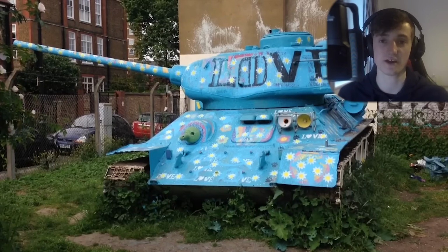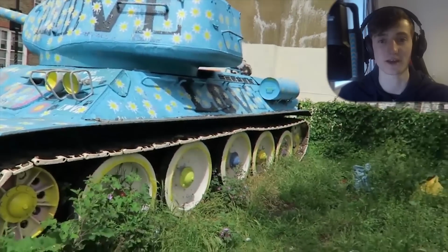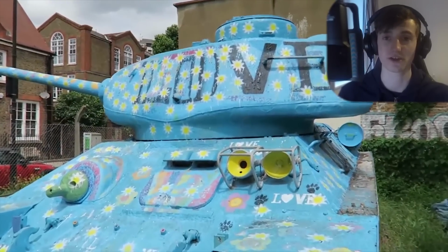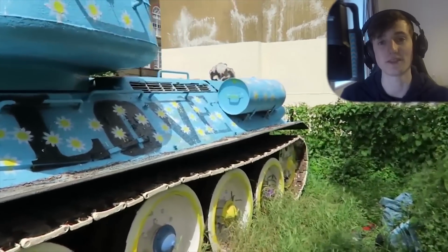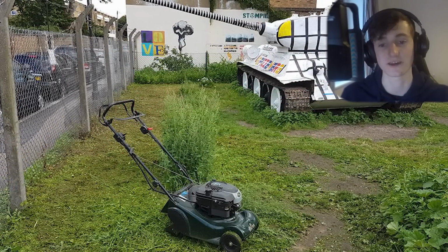Okay then, so this T-34 is in a place called Stompy's Garden. It was put there in 1995 by a property developer after he was told by the council that no, you can't build property there. Obviously, slightly annoyed by that, he went and plonked a T-34 there and pointed the gun in the direction of the council building. And it's been there ever since. Nowadays, it's known as Stompy Garden and it's a community project for artists and gardeners alike.